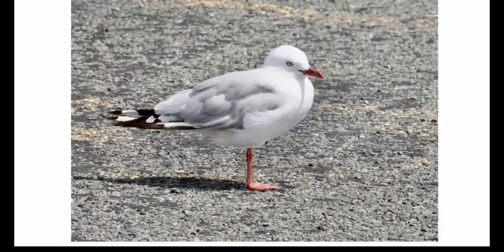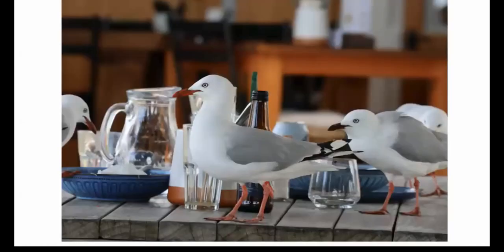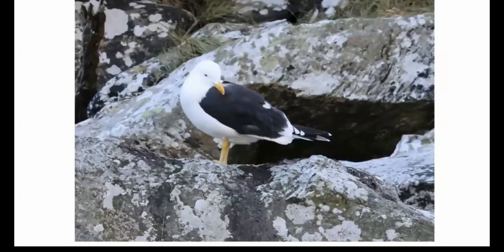As we were eating at a restaurant outside, close to Cape Kidnappers, there were people beside us at another table. And when they left, it didn't take long, and here were the silver gulls helping themselves to what was left over. The largest gull in New Zealand is the New Zealand black-backed gull, otherwise known as the kelp gull.